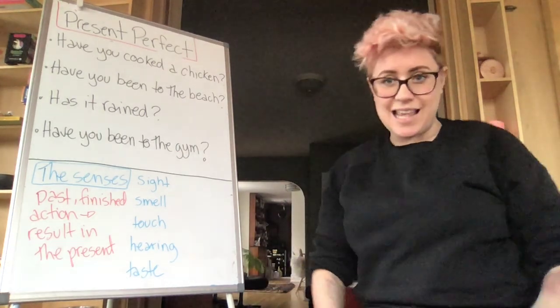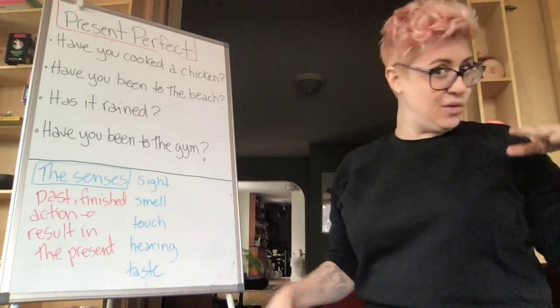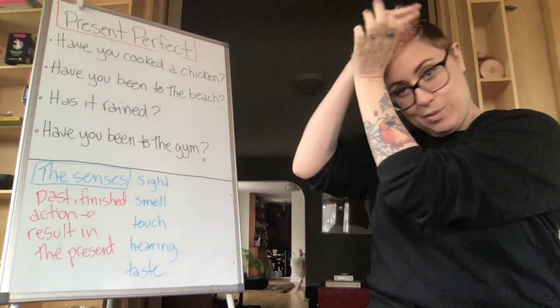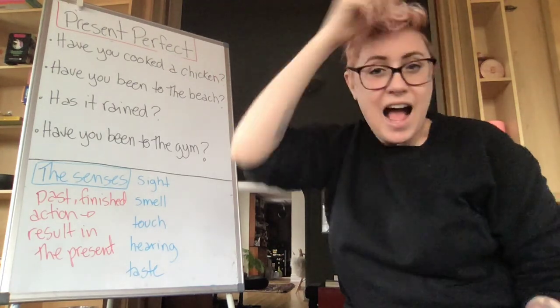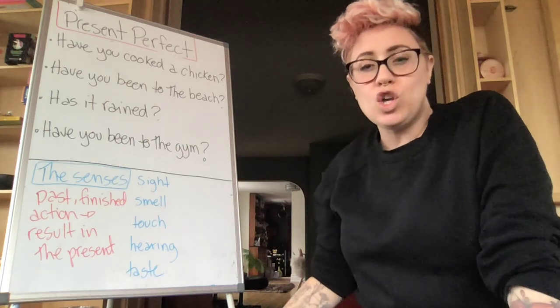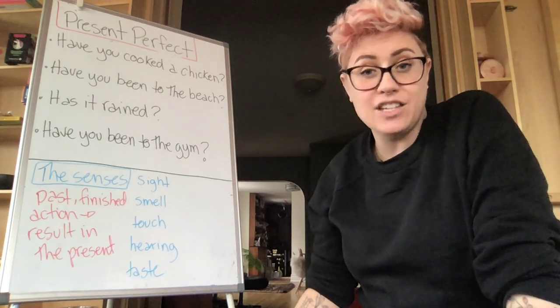A really good example of this is actually haircuts. Maybe you will notice that today my hair is a little bit shorter. It's different today. So you could ask me, Justine, have you had your hair cut?